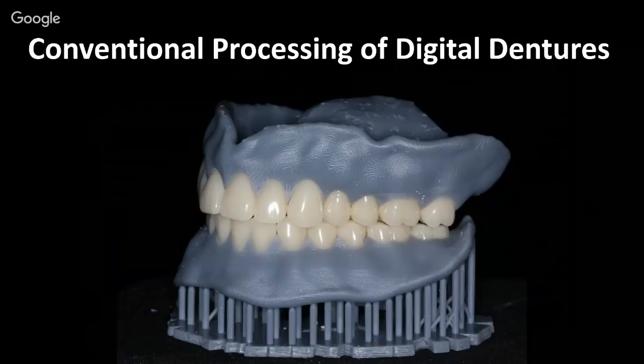In the design of the denture base, can you select zones of the maxilla for less retention, for relief zones? Not currently. So that's something we could look at incorporating. But currently, what I do is I just print it with a 0 offset.